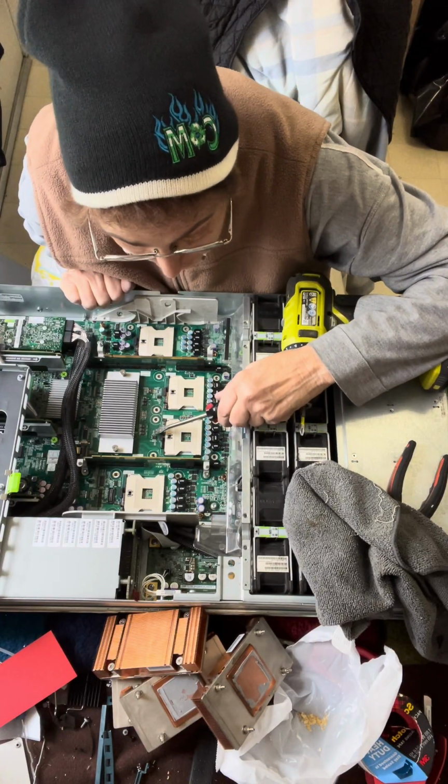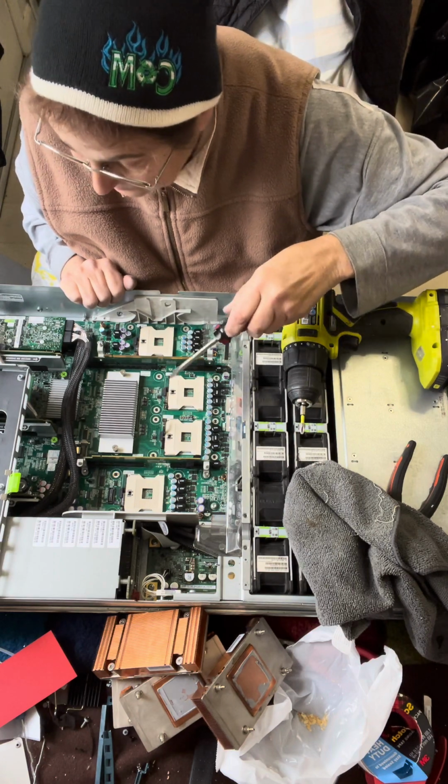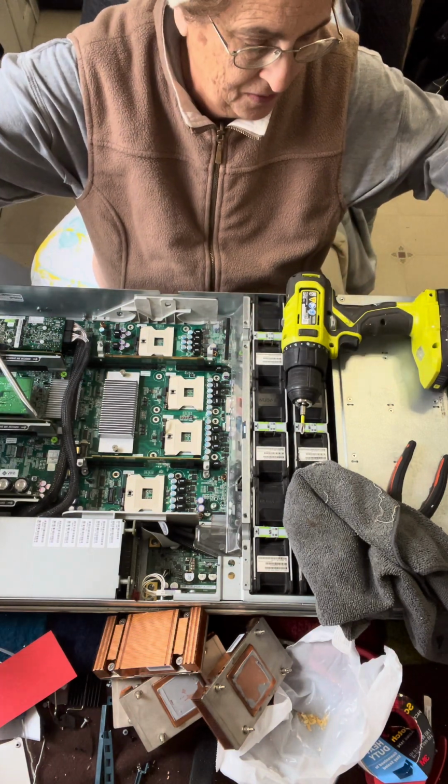Okay, so the rest of this would be me fiddling around, taking this apart. You don't really want to watch me do that, I don't think.